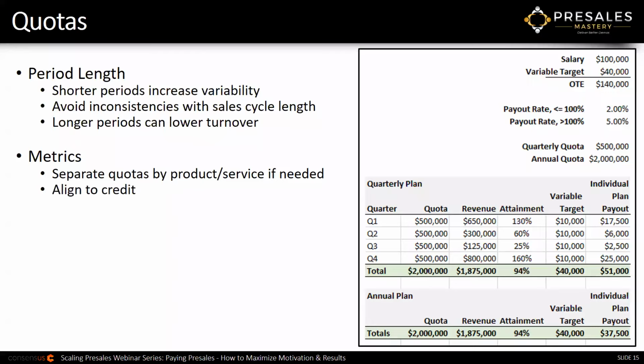The next thing that's really important here is to make sure that you're aligning what you're paying on to what you're calculating quota on to what you're crediting your SEs for. You shouldn't ask someone to hold quota for a 3-year deal if you're only paying out on the first year of that deal. There are lots of reasons why organizations would look to limit risk on longer term deals, right? There's chargebacks, there's cancellations, there's non-payment, but there is a benefit to contractually locking in longer term deals, and that should be rewarded.